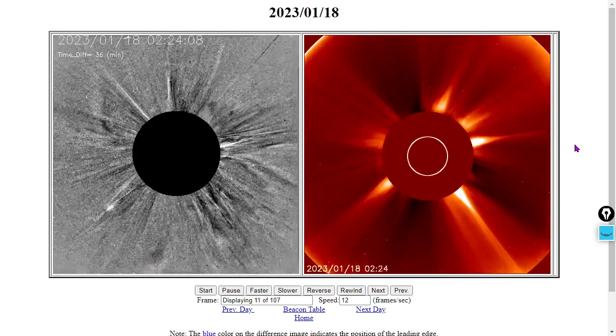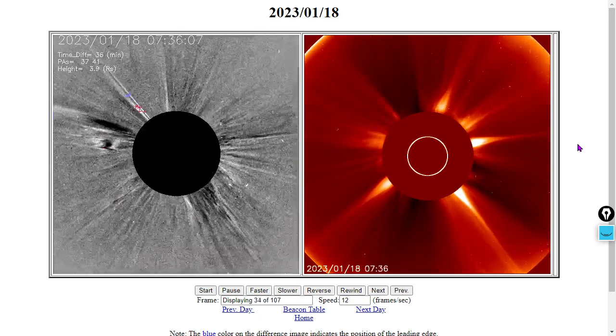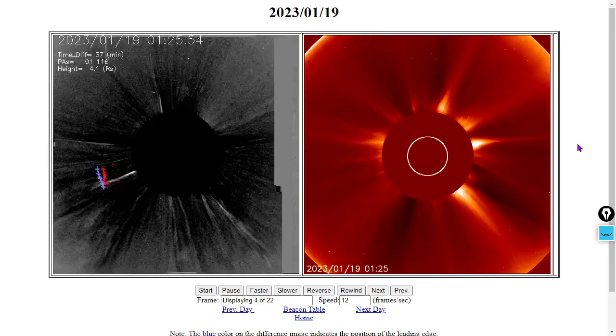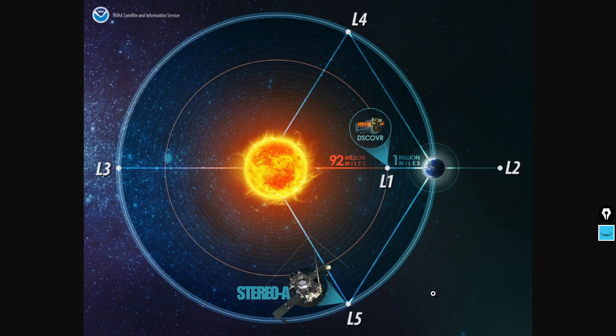Anyway, that's yesterday's imagery. And if you're wondering if that CME is headed toward Earth, the answer is yes. Only a small portion of it, though. Anyway, that's today's imagery. That's an additional 22 frames, and we'll show you an analysis here of the Earth-directed CME from STEREO A and from SOHO-LASCO C3 at Lagrange 1.